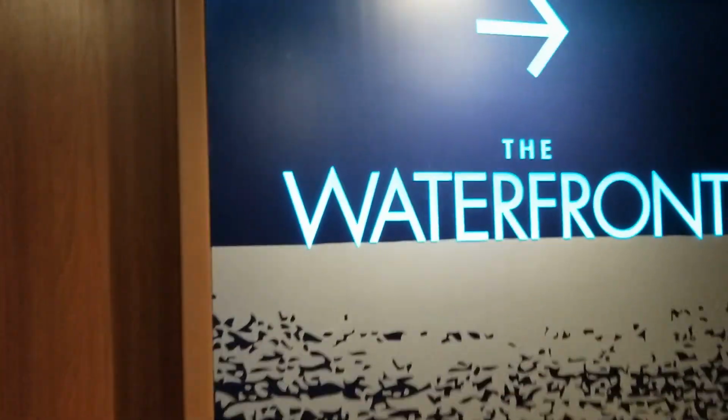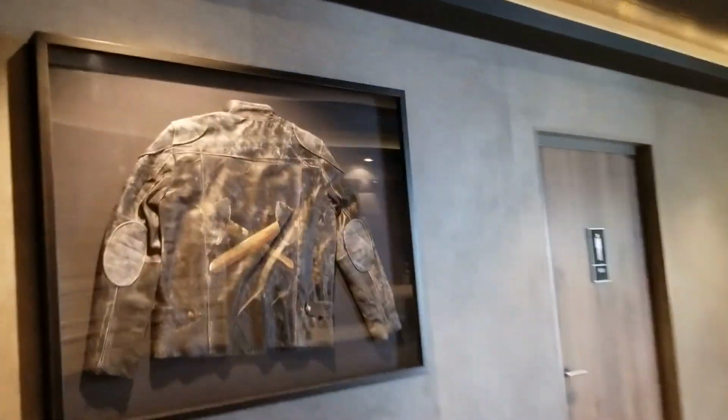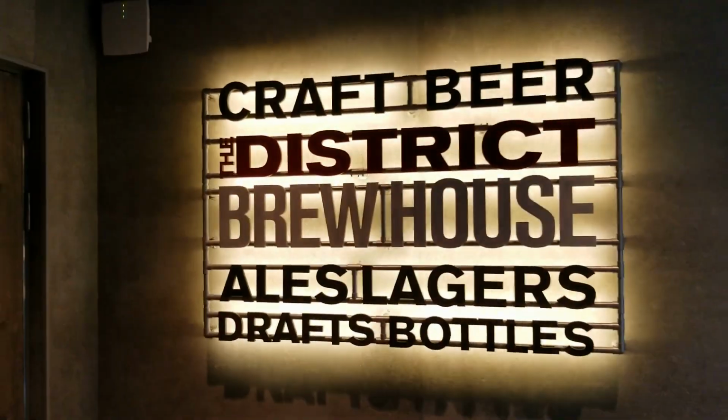Deck 8. Right here. So, deck 8 is a pretty busy deck. First off, they have this thing called the waterfront, which, other than kind of knowing what it is, I've never been able to experience it because it's been closed.